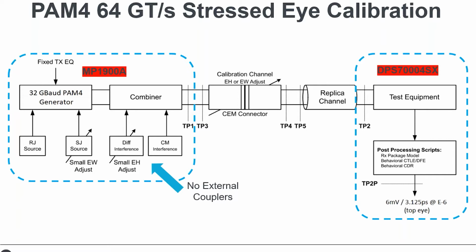And also we have TP2P, that is after the post-processing tools. We want to target a 6 millivolt eye height and a 3.125 picoseconds eye width at e to the minus 6 bit error rate.